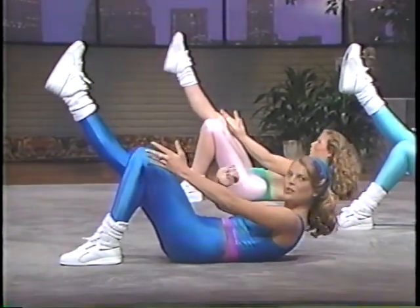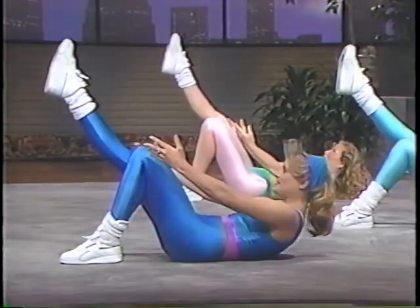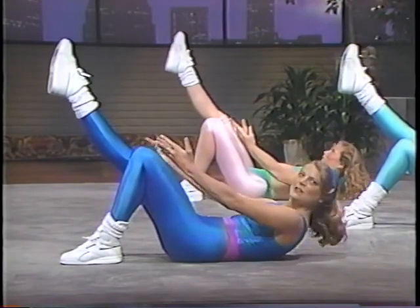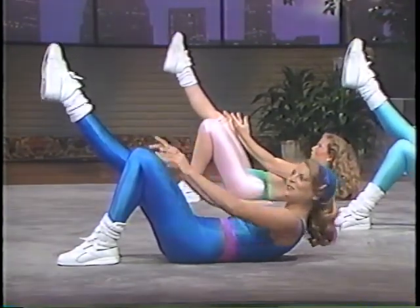Now, if your neck is tight, you can place one hand behind it. Eight more, lift up, eight, seven, six, five. Keep the lower abdomen pulled in. Last time, bring it up, hold it there, and release.